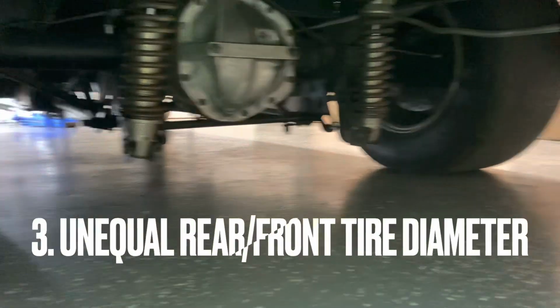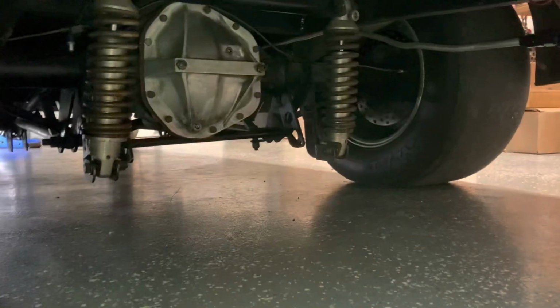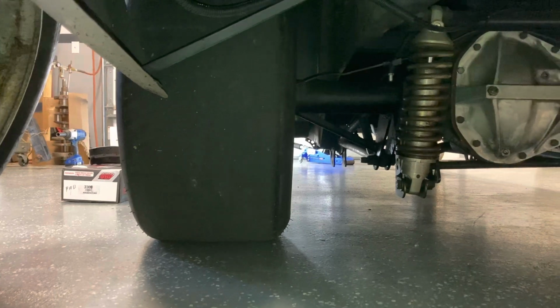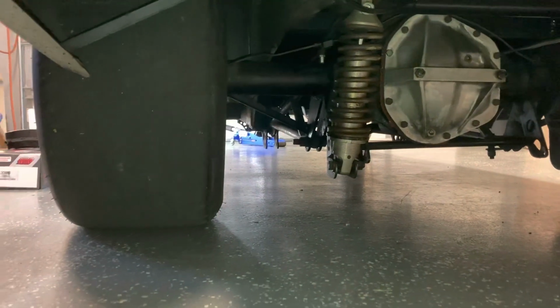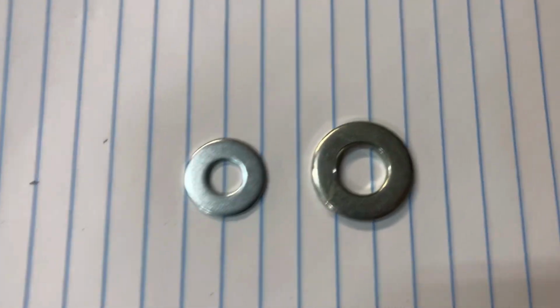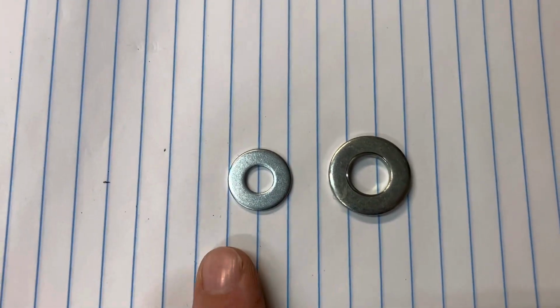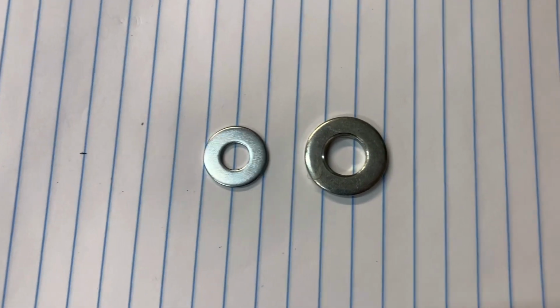That helps me along with number 3 here. Number 3 would be tire diameter. So if your slicks that you just bought have too different of a diameter in the back, one side will spin faster than the other. That could cause you to start turning sideways in the burnout box. So I'll show you that example just briefly. So I know this is an extreme example here, but the washer on the left would actually spin faster than the one on the right because it has a smaller diameter.